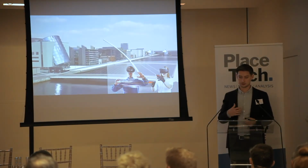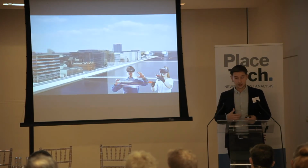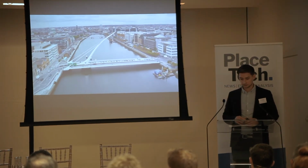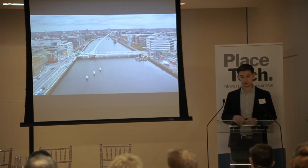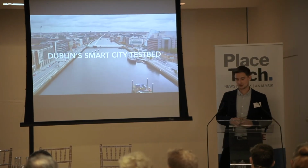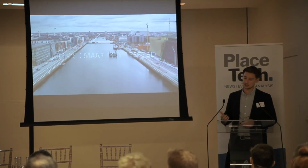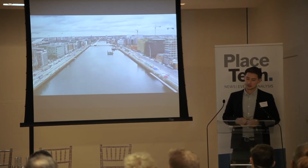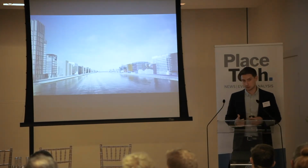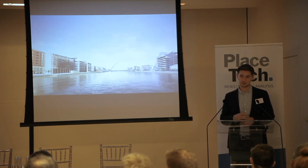We put it into a VR engine to try and understand how the city might use it. The model has improved since then. So this is just a comparison of, this obviously isn't the model, this is an aerial drone video, but a comparison of what the drone footage is to the 3D model. So I think from the city's perspective, we wanted to understand, if we built a model like this, who would use it? What would the benefits be?